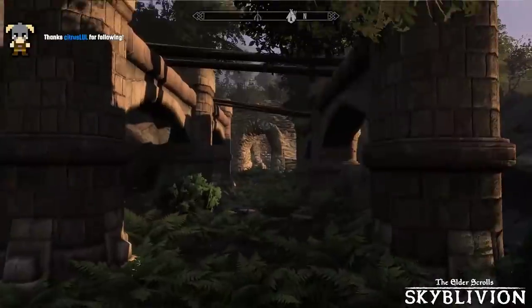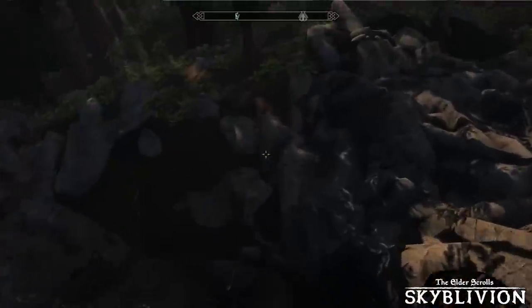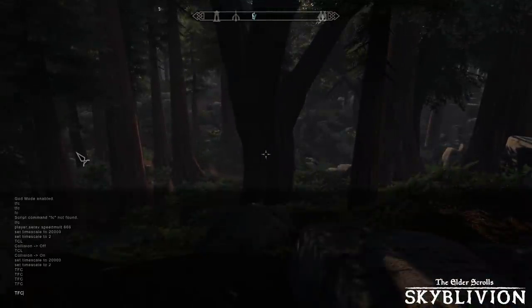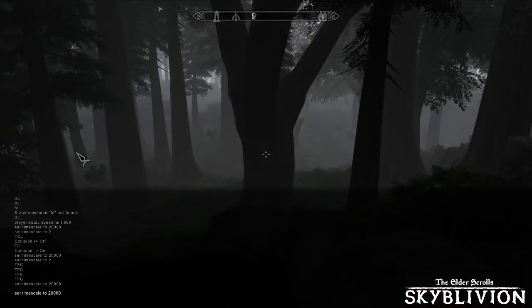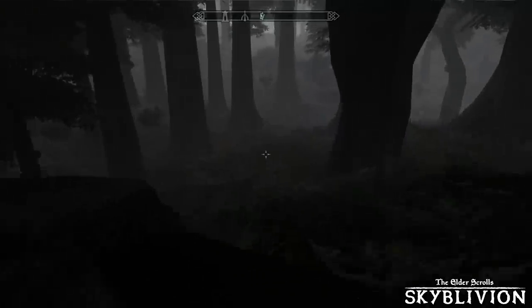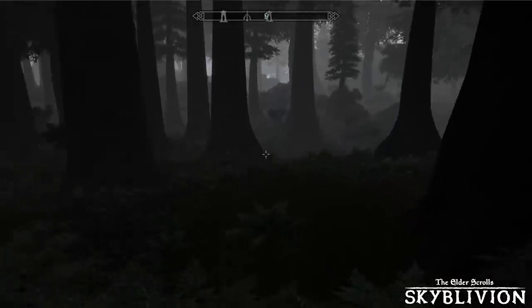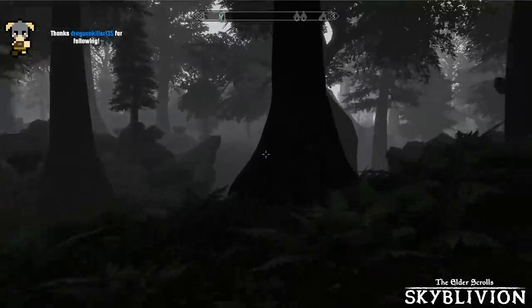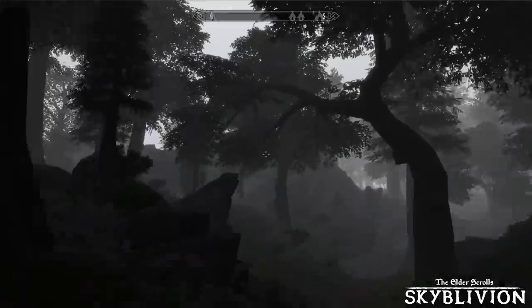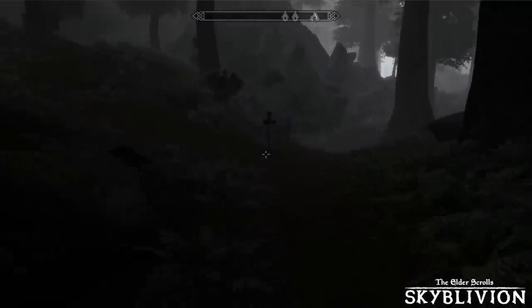This is actually new, isn't it? Ooh, spooky. I don't think we've shown any foggy weathers yet, so this is another weather type. That's also an interesting topic, is Skyblivion has a lot of different weather types and weather variations that the player can come across. This being one of the less colorful ones, but still important for the diversity, of course.